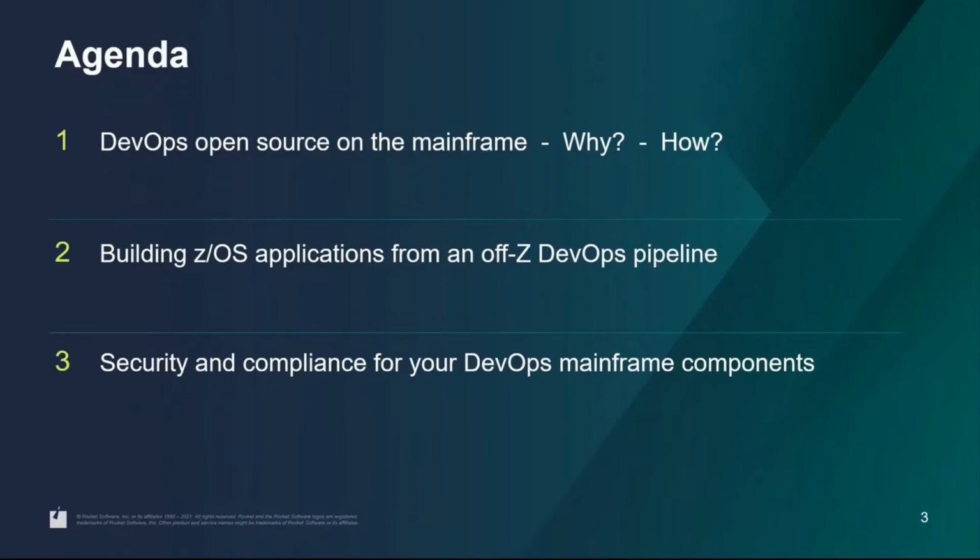DevOps as a term took off about 10 years ago, but on the mainframe, as an important implementation initiative, DevOps has really taken off more recently. We will discuss and show you how modern open source based DevOps tools can coexist within the conservatively managed and highly secure platform that is the mainframe.